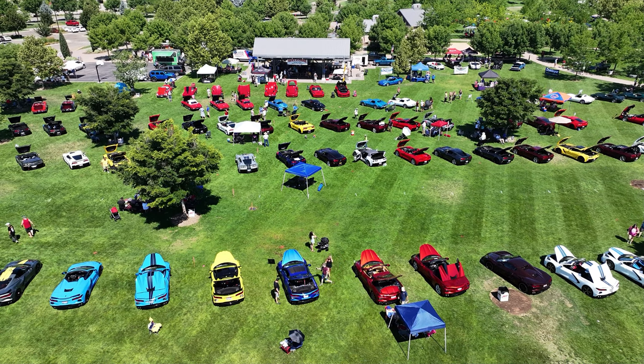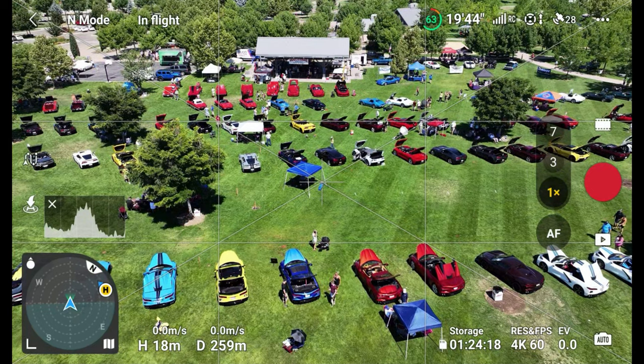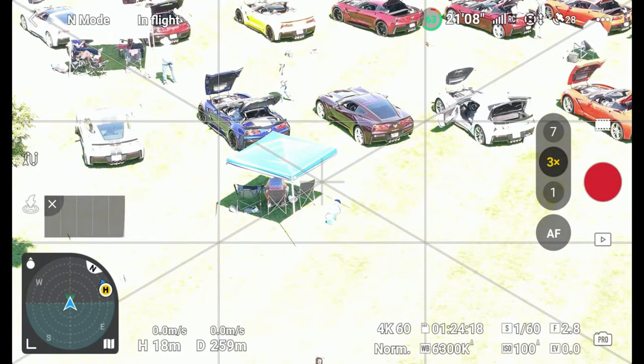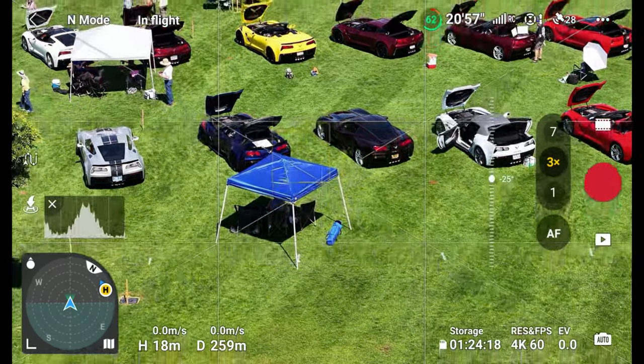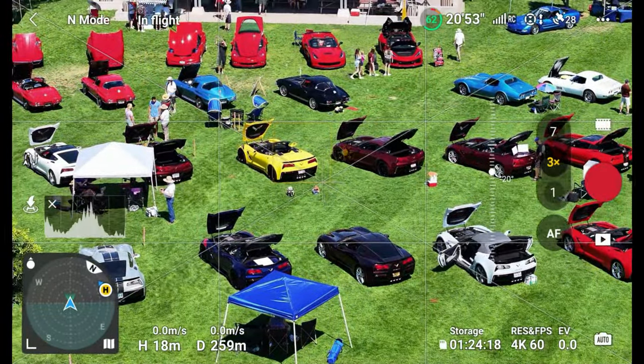So I'm going to stop recording. And then I'm going to move to that 3x telephoto. Let's see what that does for us. Wow, and boy, oh boy, let's touch the screen, see if we can. Yeah, oh, it's in pro mode. We want to go into auto. Okay, that's better. Well, that gets us in pretty close, doesn't it?